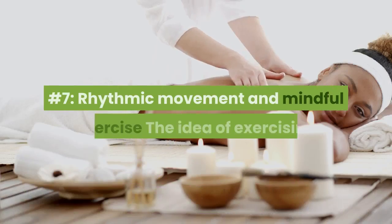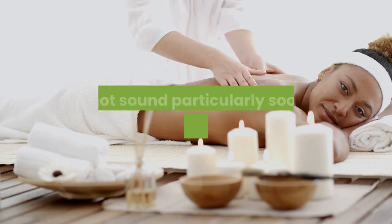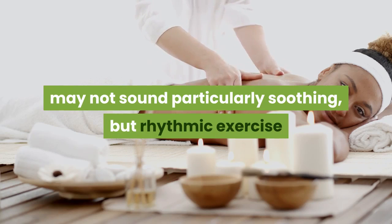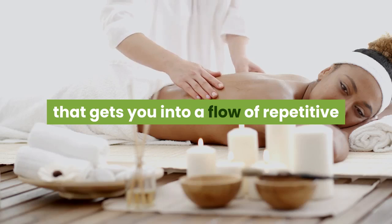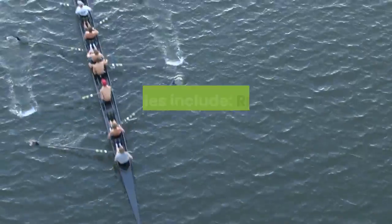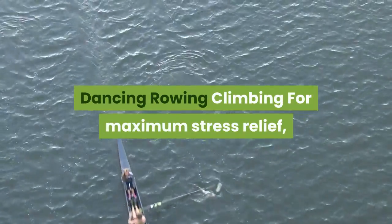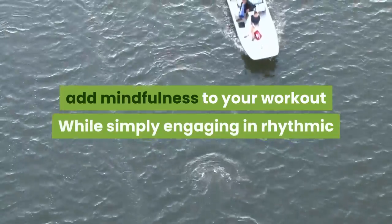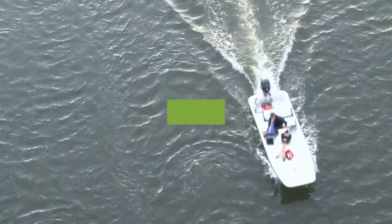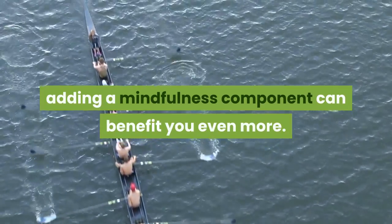Number 7, rhythmic movement and mindful exercise. The idea of exercising may not sound particularly soothing, but rhythmic exercise that gets you into a flow of repetitive movement can produce the relaxation response. Examples include running, walking, swimming, dancing, rowing, and climbing. For maximum stress relief, add mindfulness to your workout. While simply engaging in rhythmic exercise will help you relieve stress, adding a mindfulness component can benefit you even more.